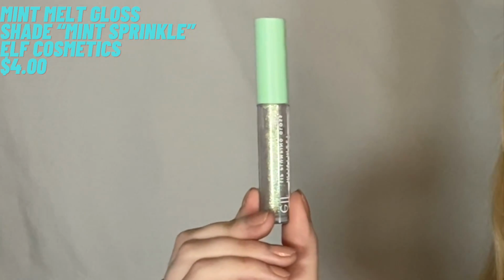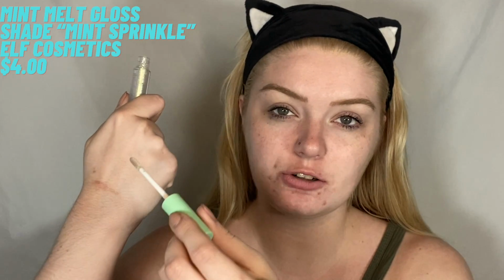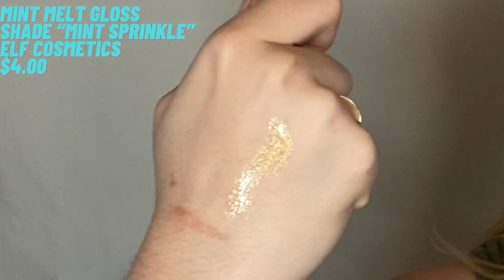Next, I have one of 2 e.l.f. lip glosses. This is the Mint Melt from e.l.f. Cosmetics. I'm pretty sure they have 4 different colors, but this is in the shade Mint Sprinkle. And so this is a clear gloss with a lot of green reflex. Yeah, she's something.